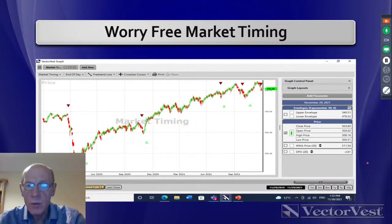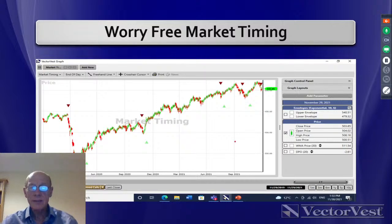What's this based on? Well, it's based on the VectorVest composite of the UK, and that's it. It's an equally weighted index of all of the shares that we follow on the LSE and AIM, and that's 2,200 odd stocks. The red triangle and the green triangle are confirmed downs and confirmed ups, and you can see there's the confirmed down that we saw 2 days ago, just here.